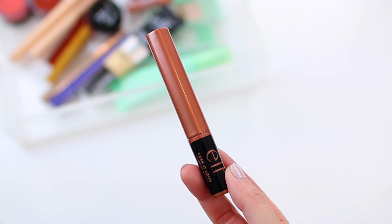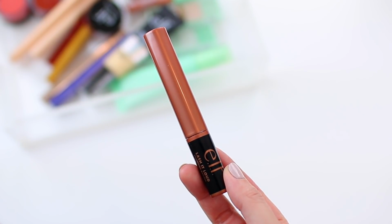So after trying that one last year, I thought maybe I would have better luck with their mascaras, but unfortunately, this one did not work for me. This one is described as a mega volume mascara that helps your lashes look fuller, bolder, and longer than ever. And I would say that it doesn't really give any volume at all.